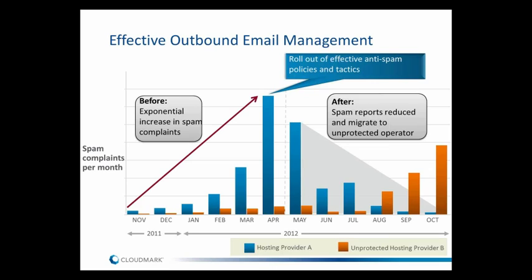Sometime around April of last year, the blue operator decided to take action. They implemented some new procedures, new policies, new filtering solutions, and were very, very quickly able to bring that spam problem under control. So over the period of a month or 2, they were able to squash the spam leaking from their network. As they tuned up the acceptable use policies and tightened their procedures, they were able to eliminate most of the spam that was leaving their network.